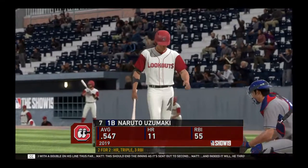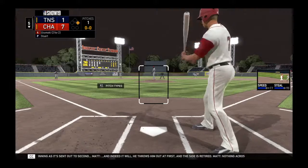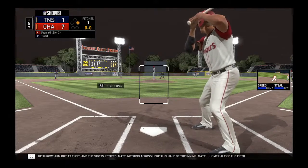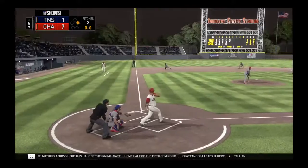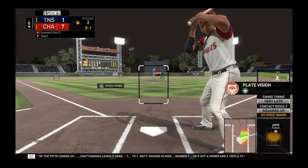Home half of the 5th coming up. Chattanooga leads it here 7-1. Now batting, number 7. Digging in now, number 7. He's got a homer and a triple to this point in the game. Here comes the first pitch. Swinging, a ball lined down in the left field corner, but this will be foul.